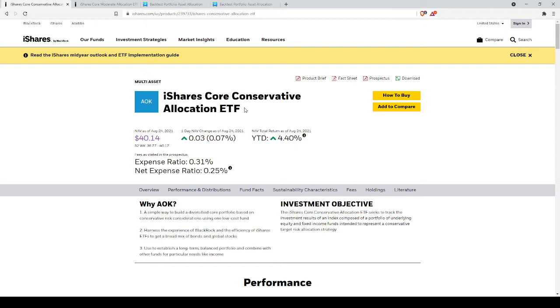For something to be moderate, you would be thinking about a balanced fund at a 50-50 split, or the traditional 60-40 split between stocks and bonds. These, however, are far more bond favored, so keep that in mind if you're looking at these and thinking that they're more balanced funds.